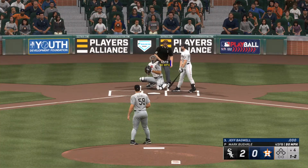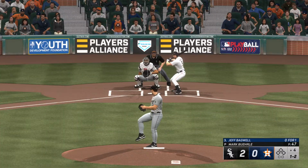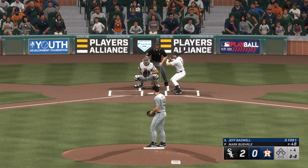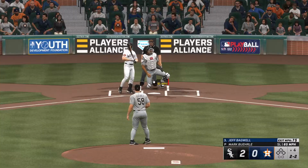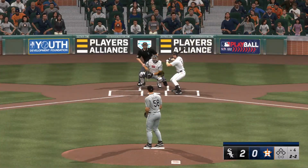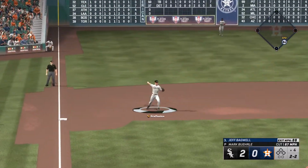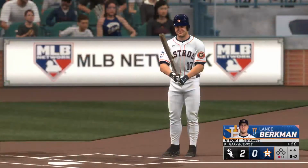And that's a little bit high. Now 1-2. 2 strikes. Outside. Spoils a 2-strike pitch, and he'll see another. To third, and that one handled. Tosses to first. Bagwell out on the play.